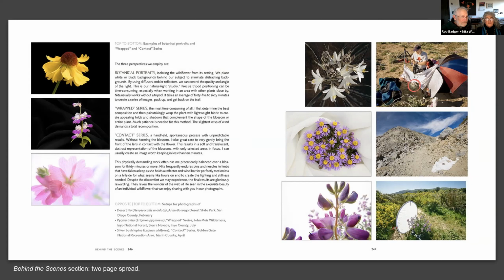After doing that. Well, and did we talk about natural light? Yeah, everything is done in the field using natural light. We use natural light because instead of using strobe, we found there are so many different qualities of light, from direct sunlight to diffuse light, that we can use to show the beauty of the flower.